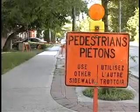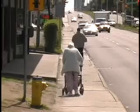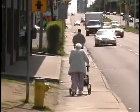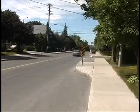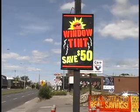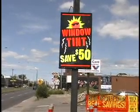On this episode, we visit Ottawa to learn about their new pedestrian plan. Then we examine the impact of neighborhood walkability on seniors. We look at traffic and sidewalks along Holland Avenue. Finally, tinted windows are a growing problem for pedestrians. Stay tuned.